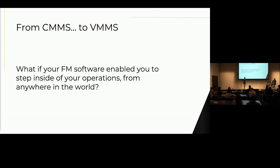So I think there's all sorts of different CMMS systems out there, right? Work orders, preventative maintenance, predictive maintenance, IoT integrations. This is kind of where the whole game is at. And I firmly believe that we are at the cusp of a new transition into a new category of maintenance management software that focuses, or at least leverages, the visual element.